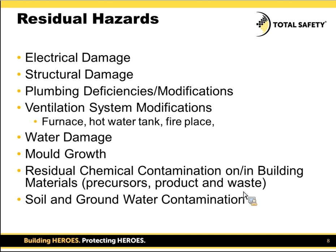As I mentioned before, changes to the ventilation systems. You can have water damage, particularly with the grow-ups, which then results in mold growth. And there can be residual chemical contamination, which can get onto the building materials or inside the building materials. And this can include the final products, the waste products, and the precursors. There's also a potential for soil or groundwater contamination.